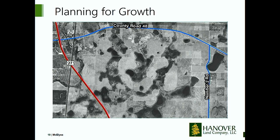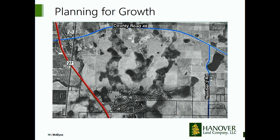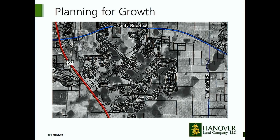So if we fast forward to the early 90s, the 2000s, and today, you can see how all of that planning, how those policies and regulations have helped to shape this area. The majority of that wetland system has been preserved, so it's working. The plans and the effort that everyone has put in, if you click again, is working. So majority of the wetlands are preserved. There are some impacts for road access, and there are some lots that encroach into the wetlands, but majority of the development has occurred on upland property, and it's been done in a way consistent with policies and regulations that have been put in place.